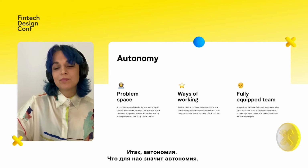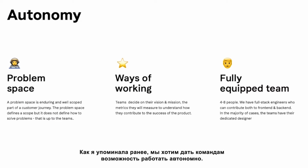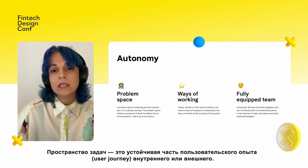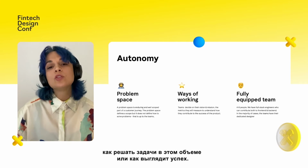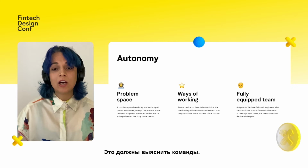So, autonomy. What does autonomy mean to us? As I mentioned before, we want to enable teams to work in an autonomous way. We call the area that teams work within a problem space. So a problem space is an enduring and well-scoped part of a user journey, internal or external. The problem space defines a scope, but it doesn't define how to solve problems in that scope or what great looks like. That is up to the teams to figure out.